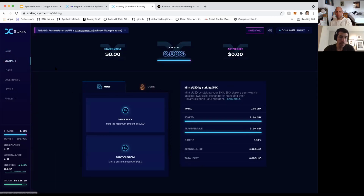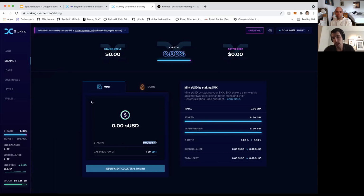Again, I don't have any SNX in my wallet right now, but if I did, it would show that all my SNX is transferable because I don't have any staked. And then when I go to mint max, it would say you're staking 100 SNX, and this would allow you to create, let's see, SNX is somewhere in the $18 range. So if I had 100, I'd have about $1,800 worth of SNX. Remember, I need to have that 500% ratio of collateralization. So 1,800 divided by 5, I'd be able to create roughly $360 of sUSD, that I could then use however I want in the system.